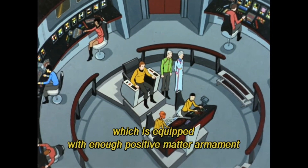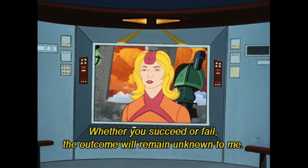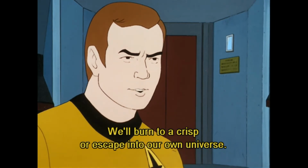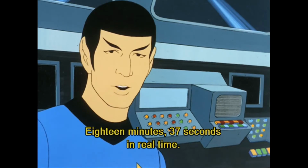Just what kind of a ship does Carla 5 have if it has enough firepower to ignite a star? Carla says, good luck even though we'll never know what happened to you. Kirk's like, we might not know either, will we? -1 point for the de-aging process to take so long. They should have already started getting younger by now.